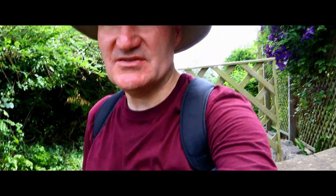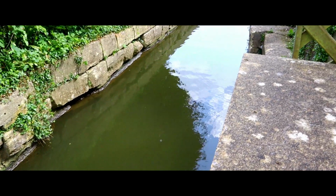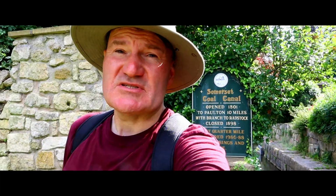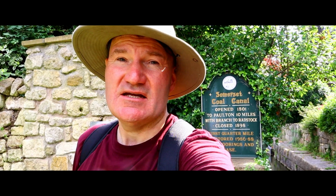So the Somerset Coal Canal is just behind me. You can actually see the difference in the widths here. Let's just pan around so you can see. The Somerset Coal Canal lasted just under 100 years, from 1801 to 1898. There was also a short branch to the town of Radstock, which is an important part of the heart of the coal industry in Somerset.